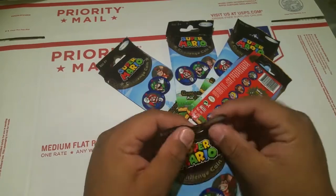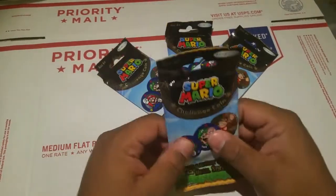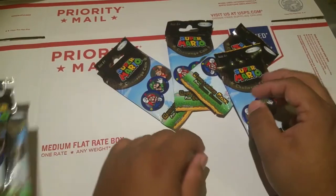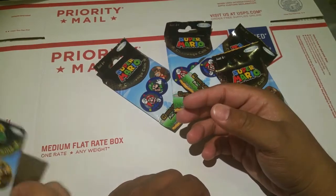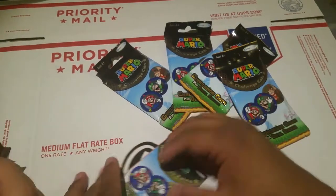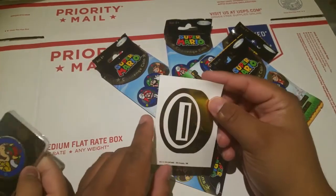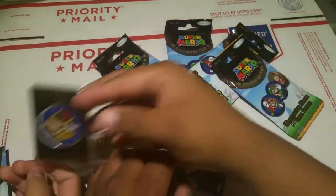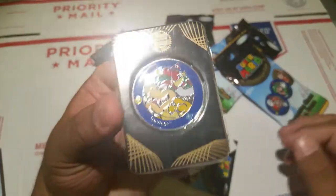Well, let's get started. I'll have my son open up the first pack. And these are pretty sick, they're pretty heavy. So with the card, ready? We got the checklist. And here's a sticker. Dude, these are pretty cool. And the coin, that's nice. Check this out, you guys. This is pretty sick.